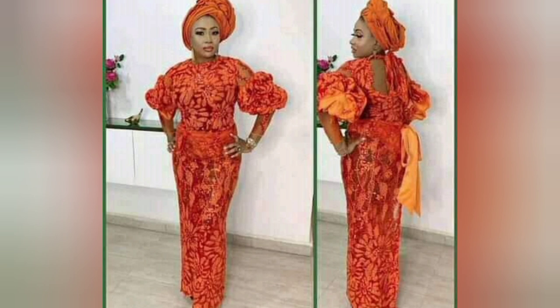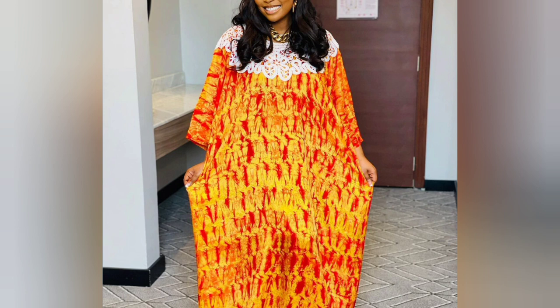I love this orange Asoebi tie. This is so beautiful. Even this particular orange gown style is beautiful. I love the fact they use the white lace. It's unique, guys. You guys should just stay tuned and enjoy this video. Like, this is Ankara gown style.